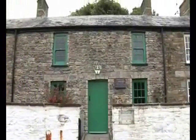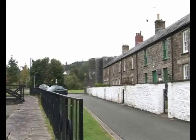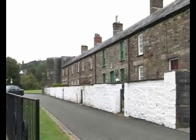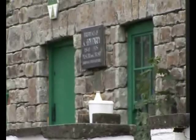At number 4 Chapel Row here in Merthyr Tydfil, you'll find the birthplace of the great composer Dr. Joseph Parry, who wrote the tear-jerking hymn Myfanwy. The house has been taken back to 1840, the year of Parry's birth.